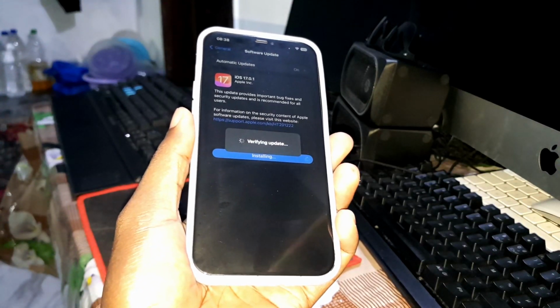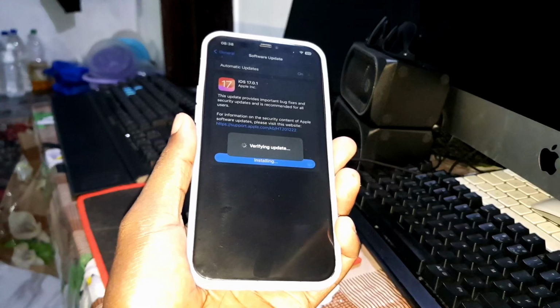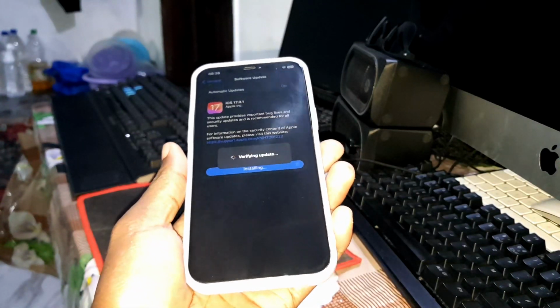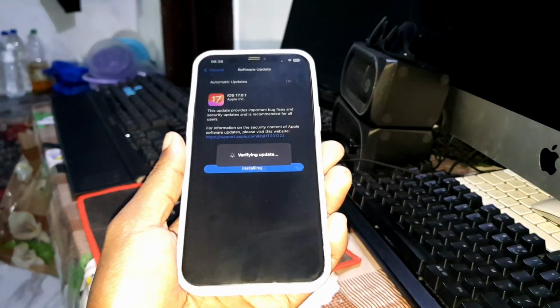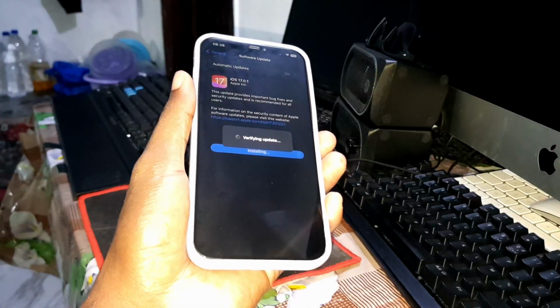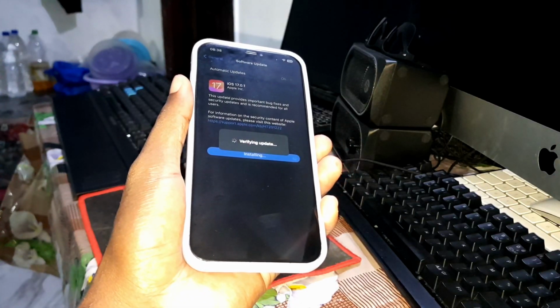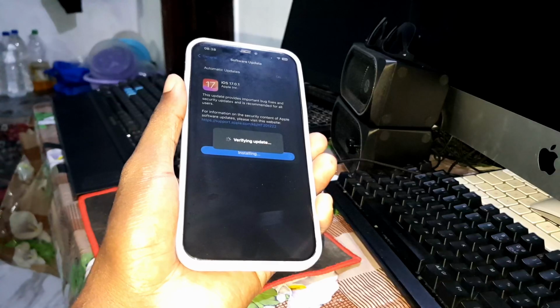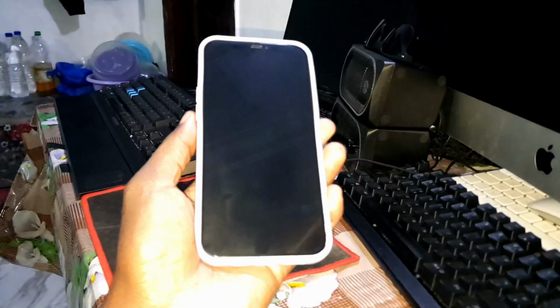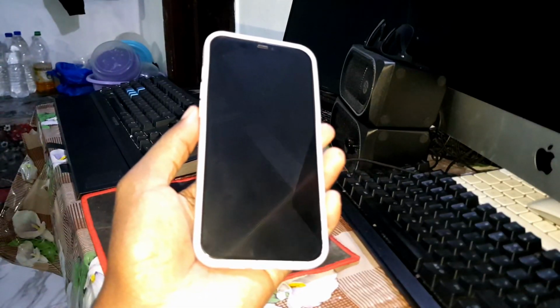Remember, I installed the brand new iOS 17 a few days ago. Now, look at what I have. Okay, the process started. Wait just a few minutes, we're finishing with this installation.